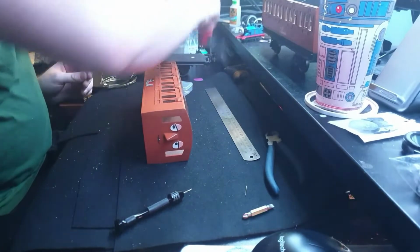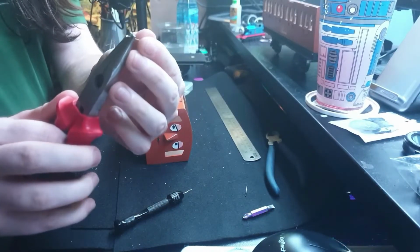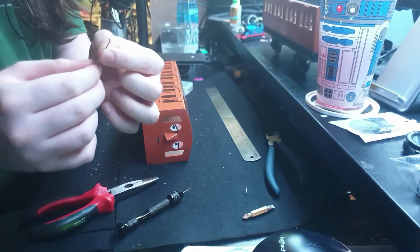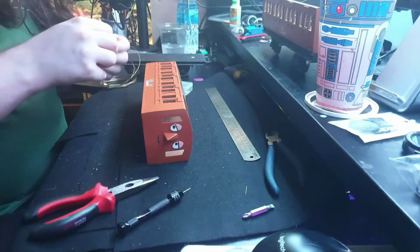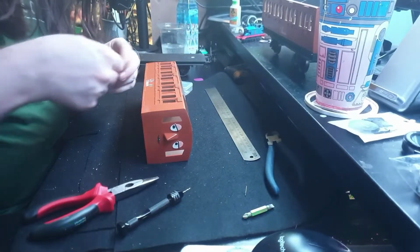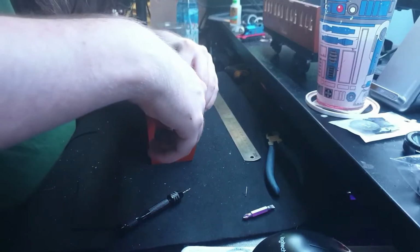So let's go and start bending our handrails. I'm just going to take this and we're just going to create a 90-degree bend as best we can. Like that, straightening it out a little bit more. So there we go. And then basically place this in here and use that to then mark out where we want to bend it.